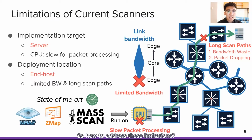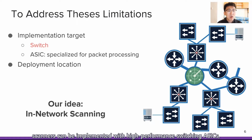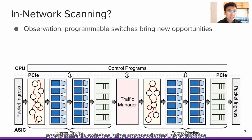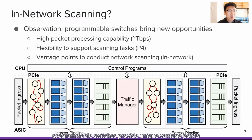So how to address these limitations? We have a basic but effective idea. That is in-network scanning, so that scanners can be implemented with high-performance switching ASICs and obtain the huge spare bandwidth and short scanning path from the in-network deployment. But is it possible? The answer is yes. We observe that programmable switches bring unprecedented opportunities to address those limitations. They are specialized for high-speed line-rate packet processing and can also be programmed with domain-specific languages like P4. More importantly, programmable switches provide unique vantage points to conduct in-network scanning.